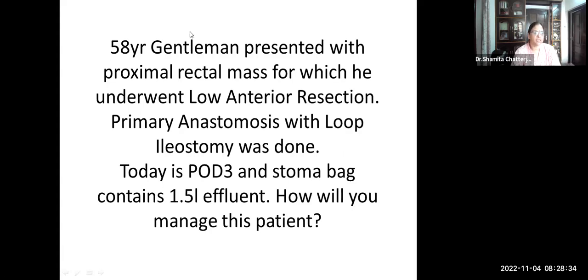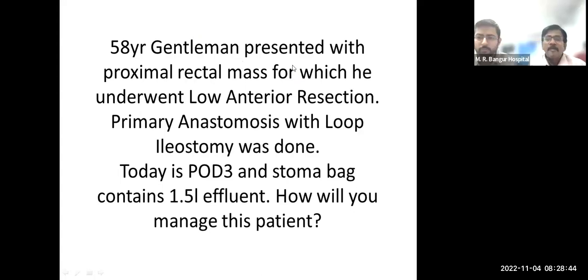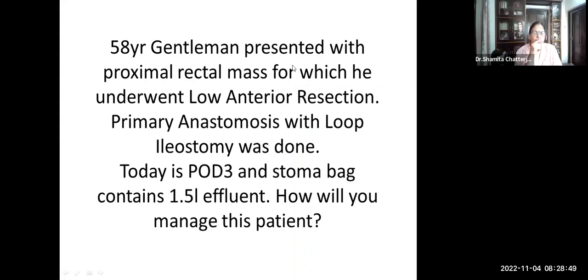Any other complications that you are aware of? So these are all complications of a stoma. We are talking about hemorrhage, edema, ischemia, stenosis, retraction. Any other ones? Ma'am, fistulation. What do you understand by fistulation of a stoma?